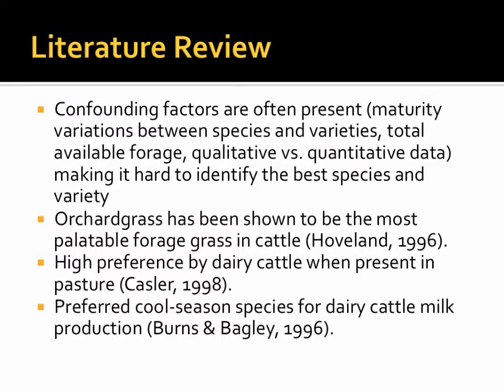So in my literature review I've come across a number of confounding factors in animal grazing studies that are often present, such as maturity variations between varieties and species in the field that can bias their preference from one thing to the next. Also, the use of qualitative versus quantitative data, where qualitative data isn't necessarily applicable to someone who hasn't taken those measurements themselves, and also forage availability differences from plot to plot not being taken into account, which make it hard to identify the best species and varieties.